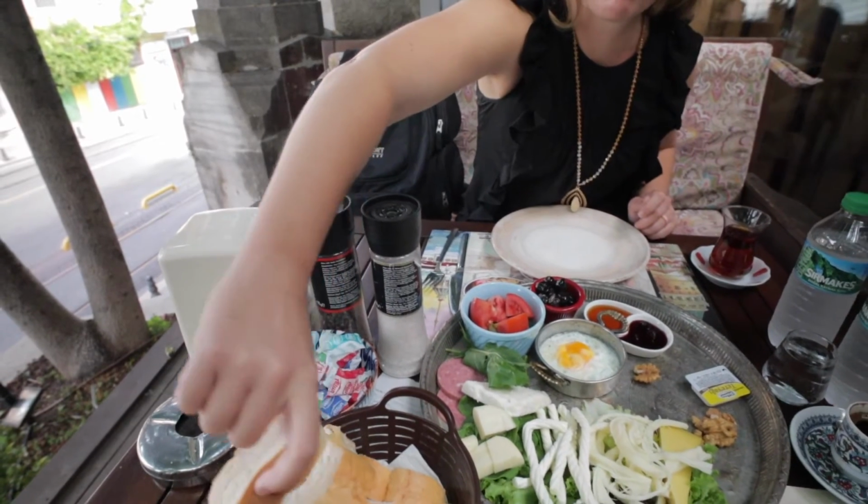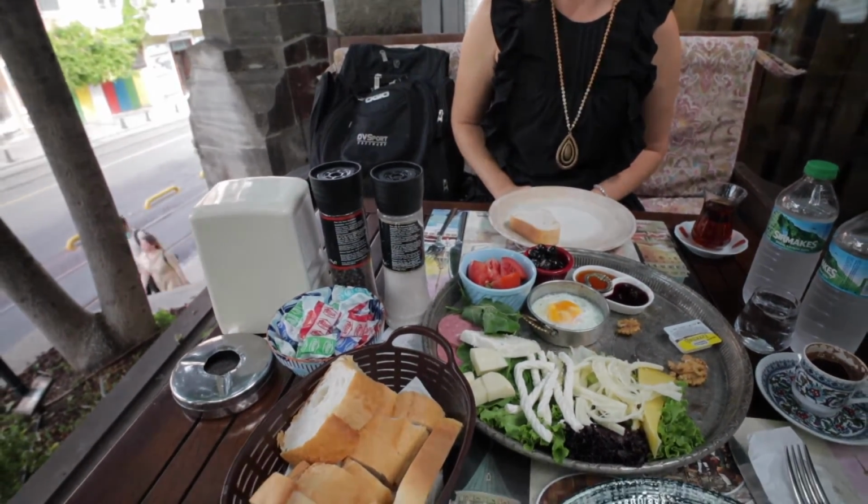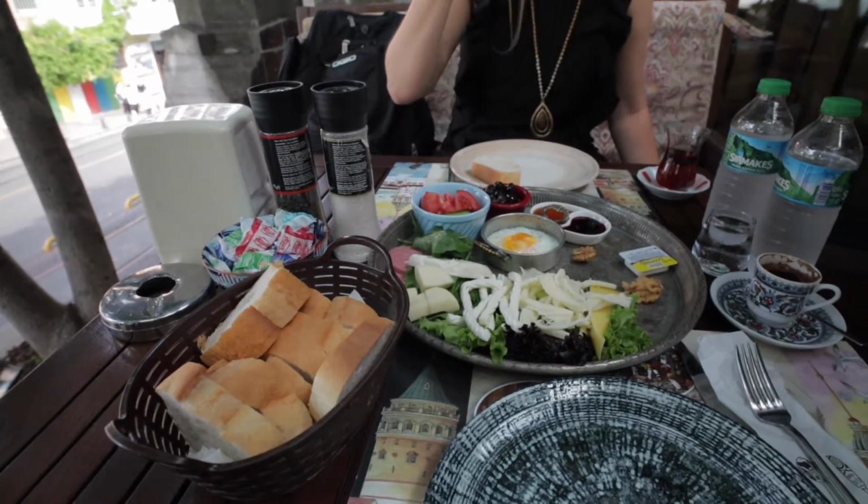Just received our food, and while it looks delicious, I think we're still on the hunt for the perfect Turkish breakfast. So it has the basics that we've had at other places: cheeses, breads, meats, one egg, olives, and vegetables. So this is right up my alley, but I think we want to have a full, big experience. So we're gonna dig in.